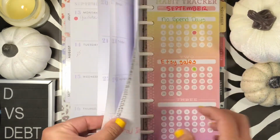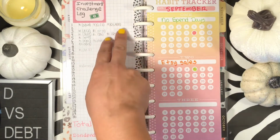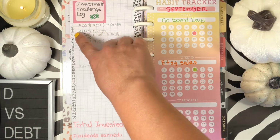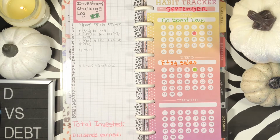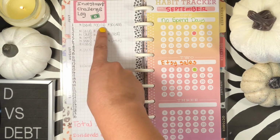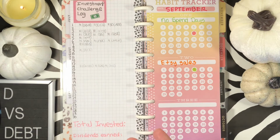So let me go to the investing challenge. So this planner also comes with this cool graph paper, and I thought, well, what do I do with that graph paper? So I did the same thing, numbered it 1 through 30, like it had in the other page, because there's 30 days in September, and I wanted to track my investment challenge activities. So basically for my investment challenge, there's 30 days in September, so I invest $30 at the beginning of the month in a stock that I find interesting.